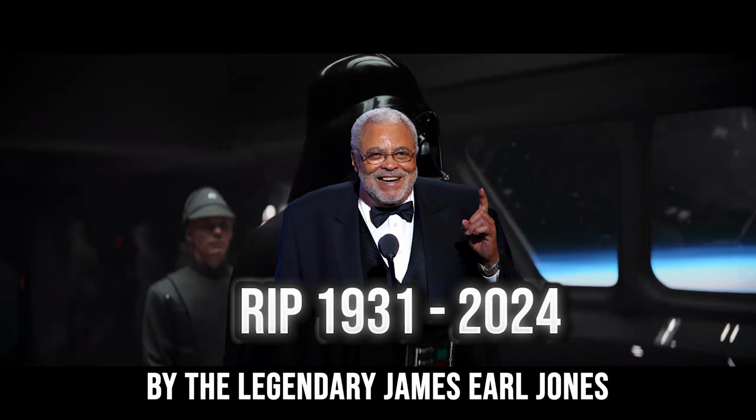It all began on Mustafar, the duel that defined him. A brutal battle against Obi-Wan Kenobi that left Anakin Skywalker's body ruined beyond recognition. Vader's injuries were catastrophic. Third-degree burns scorched nearly his entire body. His skin was seared to the muscle, leaving him in constant pain. His lungs were ravaged by the toxic volcanic gases, forcing him to rely on artificial breathing for the rest of his life.